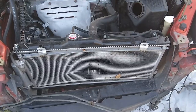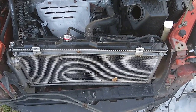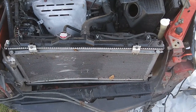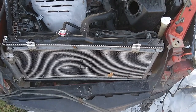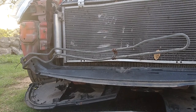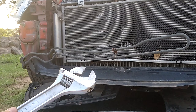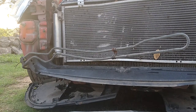The next thing would be removing the air conditioning condenser and draining the fluid out of the radiator and its removal. Both of them are cracked. All right, this is what I'm gonna try to do. I'm gonna try to use this, which is pretty big, to bend that piece back. We'll see if this works out for me.